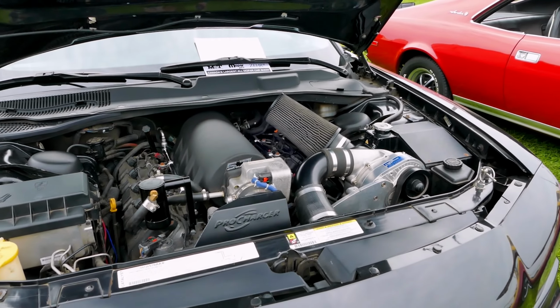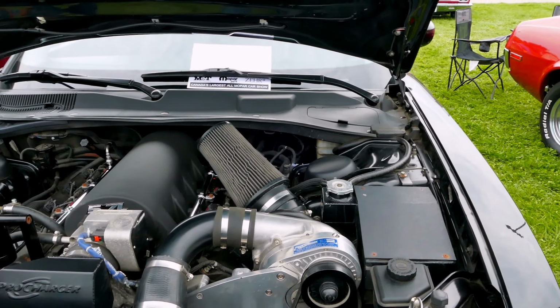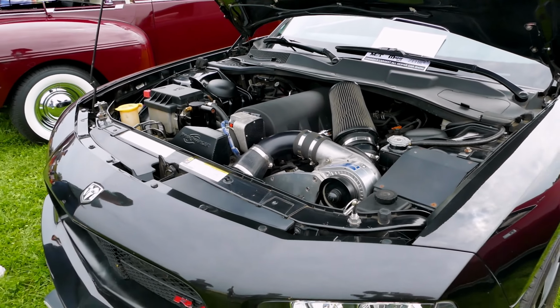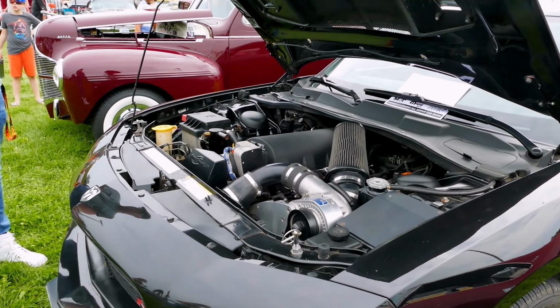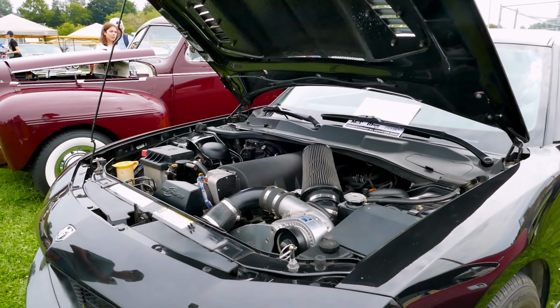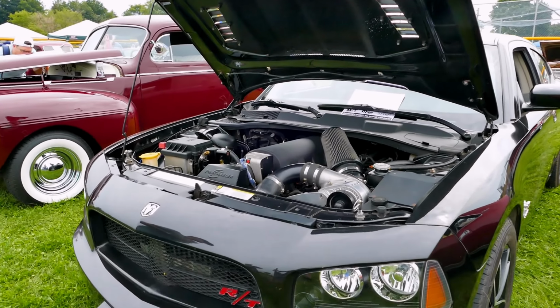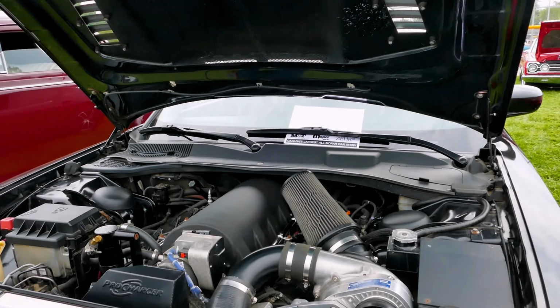All right, look at that intake. What is that? Dodge all-wheel drive too, eh? I saw it. Common trend. It almost looks like a 6.1 intake. Yeah, we're all Mopar, we're open Mopar. You know what I mean?